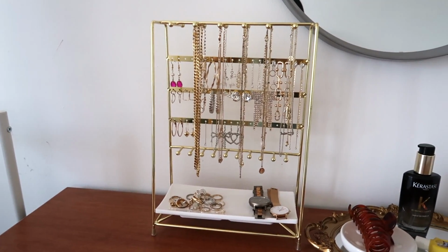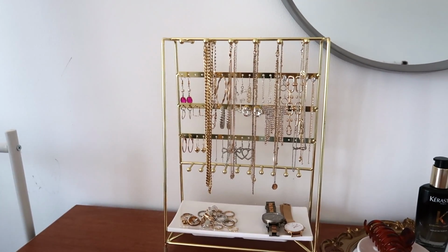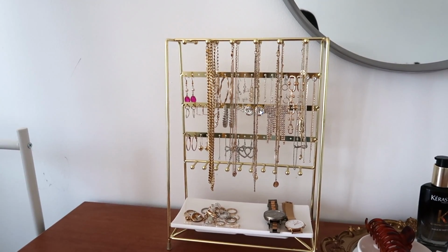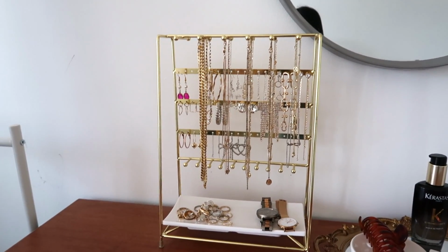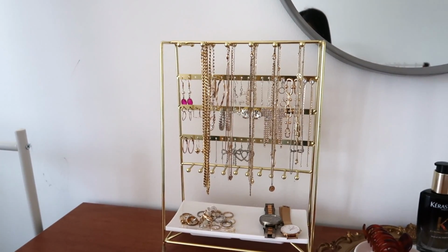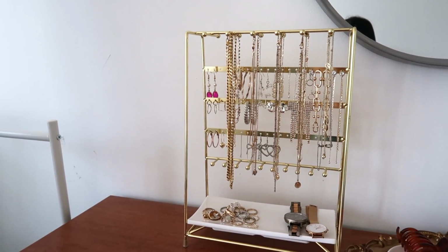Before I had just a tray where I would kind of just pile everything up. And so this makes me able to see exactly what I have, and then I'm more inclined to actually wear more jewelry that I own instead of just wearing the 2 pairs of earrings that I would just naturally gravitate towards. So this is probably one of my favorite things in my room.